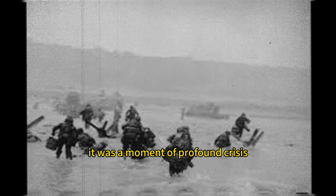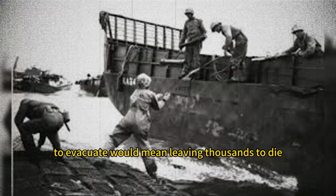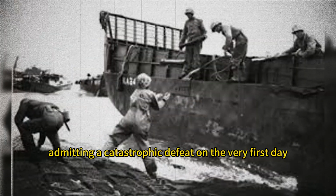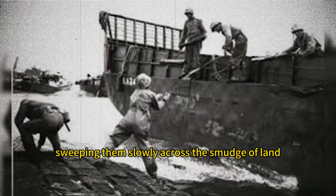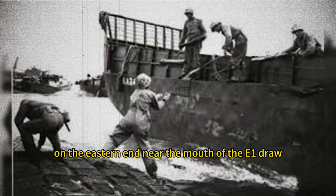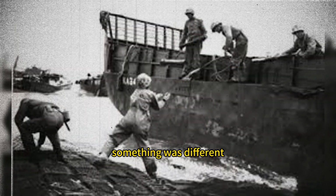It was a moment of profound crisis. To evacuate would mean leaving thousands to die or be captured, admitting a catastrophic defeat on the very first day. Bradley raised his binoculars one more time, sweeping them slowly across the smudge of land. He paused. On the eastern end, near the mouth of the E1 draw, something was different.